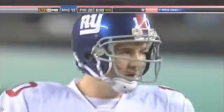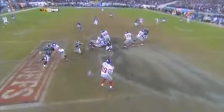Well, what a great job by Eli Manning. He gets criticized for a lot of these types of throws, but it's one that he had to make to give his team an opportunity.